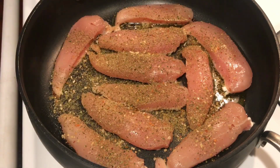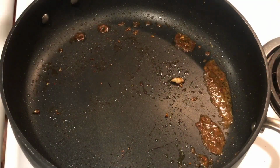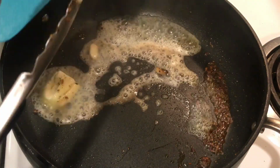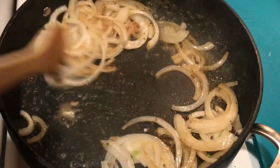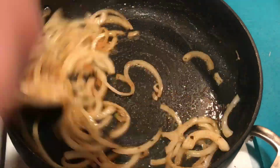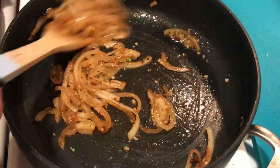Alright, so first thing I did was season up and saute up my chicken tenderloins. I just browned them up and cooked them all the way through. Then I put a little bit of butter in the bottom of my pan, and I used that to help my onions scrape up all the brown bits on the bottom of the pan from the chicken and just get my onions all nice and cooked down.